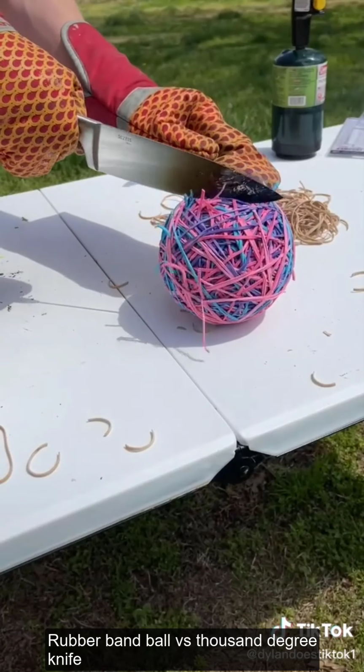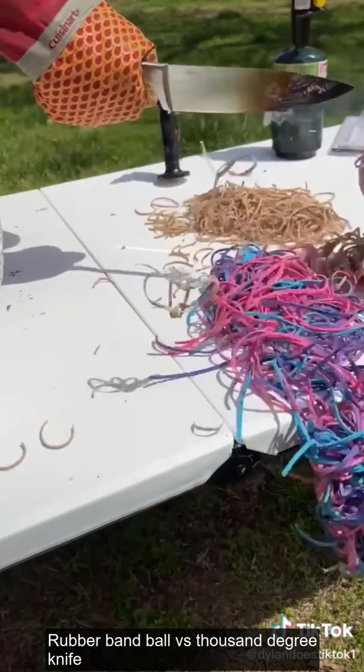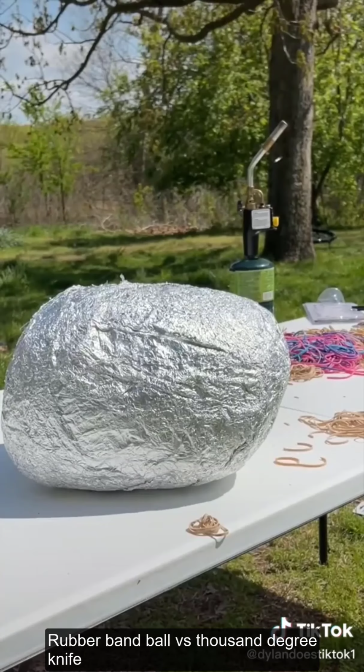And then this one. And it worked its way through. And eventually I sawed a little bit and it just popped all the bands off. Remember, don't try any of this stuff at home. It wouldn't go through the tinfoil ball, so I just threw the knife at the tree and stuck it.